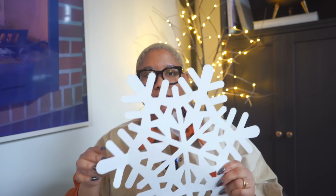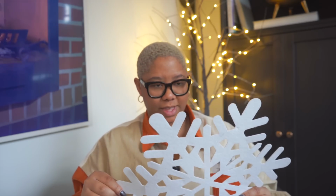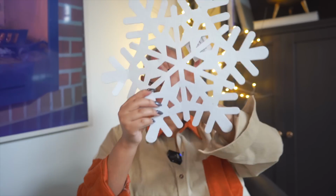So what you can do is put this underneath your plates and use this as a charger, right? It'll be kind of like your placemat that doesn't really protect the ground, but that's okay. And if you do want to protect the ground, you can actually get some white vinyl or something like that, and cut it just so that it is right here. So it can have some protection, but you can use this as a charger.